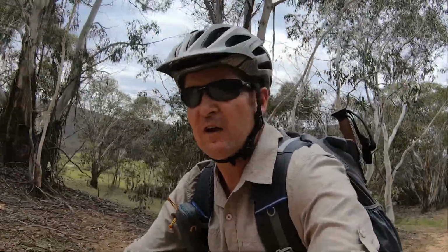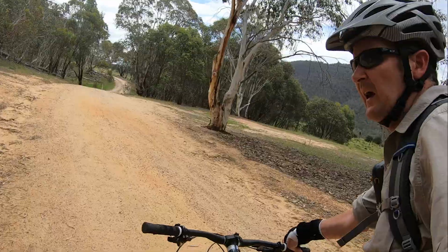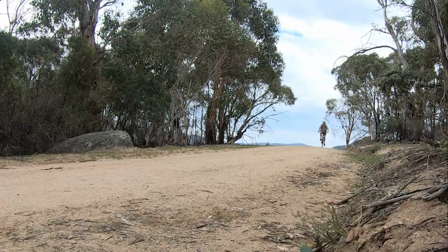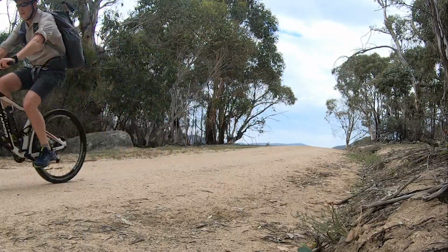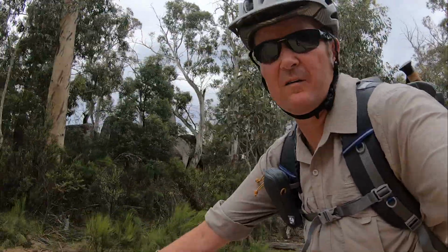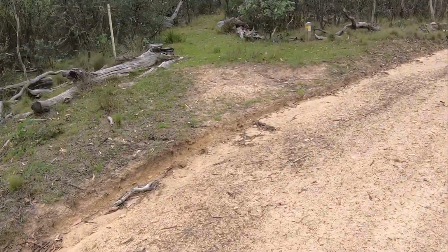So about the first 5 Ks is on dirt trails like this. Not too bad, a few ups and downs. That'll take us through to the beginning of the track itself. Well, here we are, finished off the bike leg, beginning of the Alpine Walking Track.